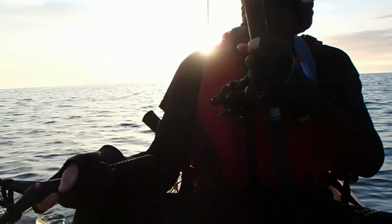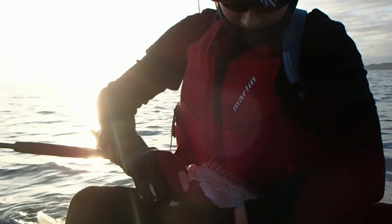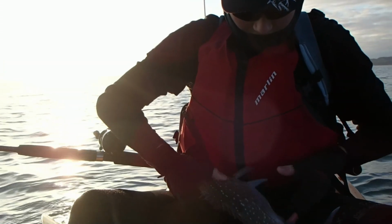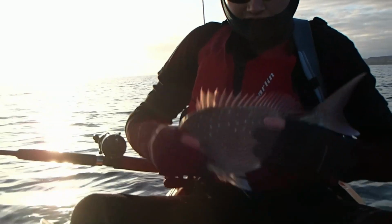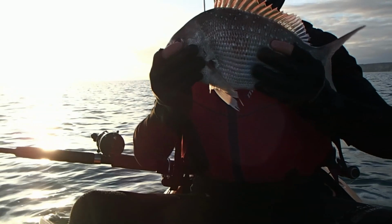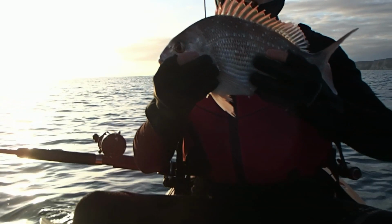I don't have to worry anymore. Yeah, I got him. After all the anguish of watching others catch the same species I've wanted to, I'd finally done it. Even though this fish was around 40 centimeters and quite a small one in the grand scheme of things, I couldn't care less. I'd done it.